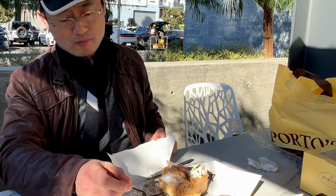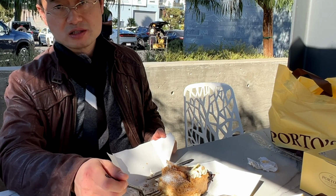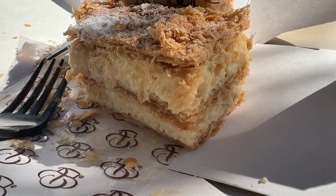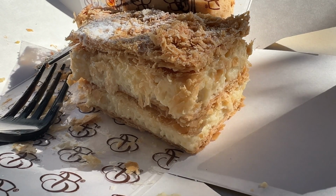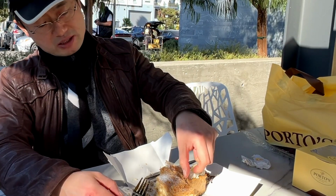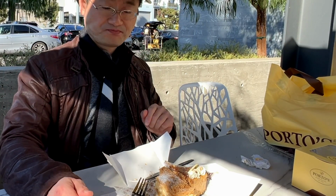I believe it's several levels of custard interlayered with, interspersed with flaky pastry. Yeah, this is one of the best cake items they have. It's super good. Whew. That Napoleon was very satisfying. It hit all the right notes.